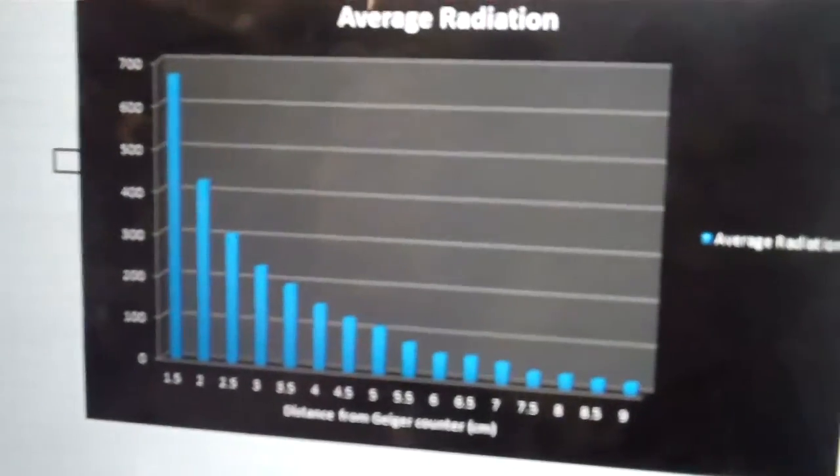Okay, the student has a graph of the data. He also has a table of the data, and right now he's answering questions to analyze the data. Okay, so one of the students has graphed his radiation, and as you can see here, the radiation is very high when the Geiger counter is close to it, but as you move further away from the strontium-90, the radiation gets a lot lower.